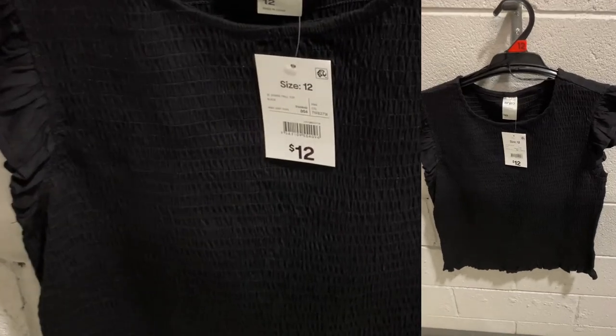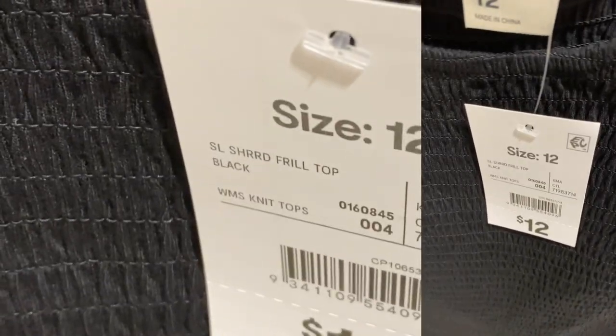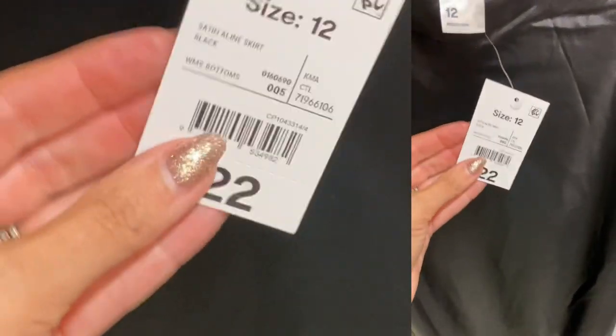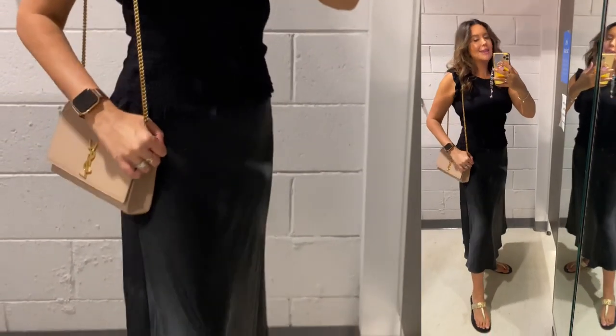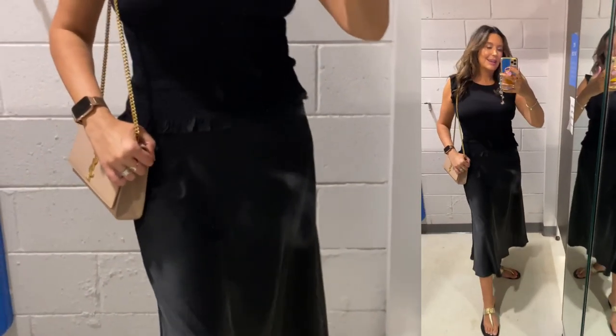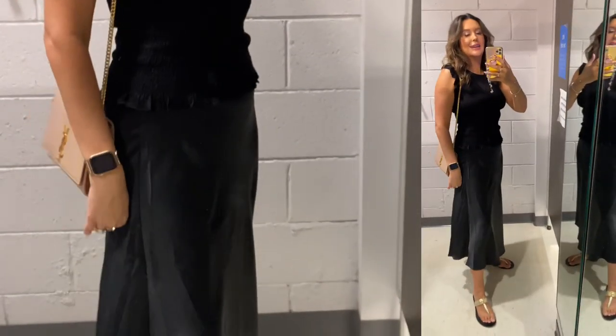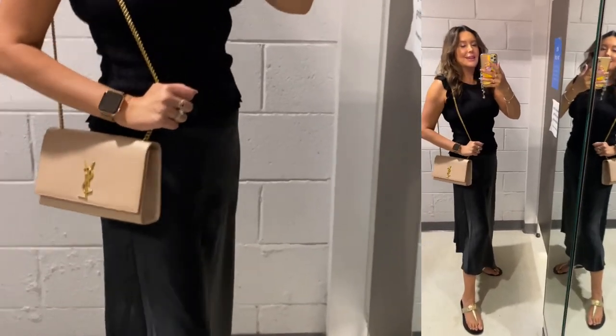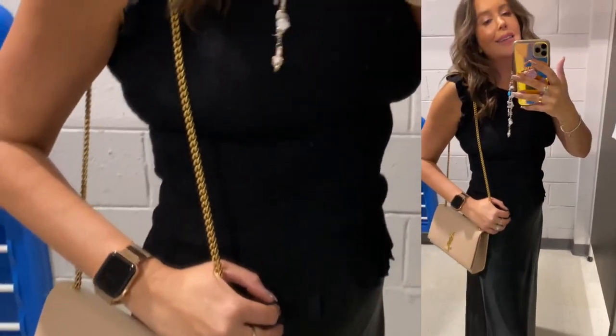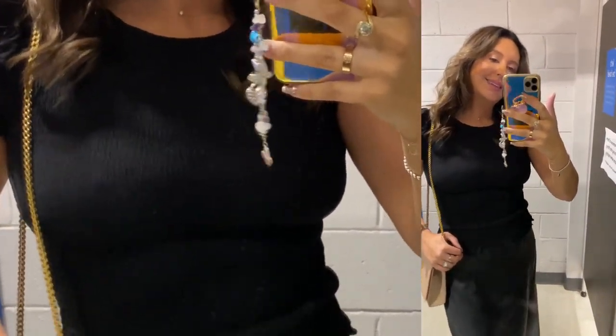So first up, I found this great little black top. I love the shirt detail and it's only $12. And this skirt is a must have. I have a prediction, I'm sure it's going to sell out. It's $22. It's thick satin. I love it. I'm wearing it so much already and I can't wait to show you it in next week's video. But it is amazing. And if you can get your hands on it, definitely do it. I don't think you'll regret it. And you'll be able to wear it in winter with boots. I just think it's great. And I love this little outfit here. It looks so chic. Can't go wrong with an all black outfit.